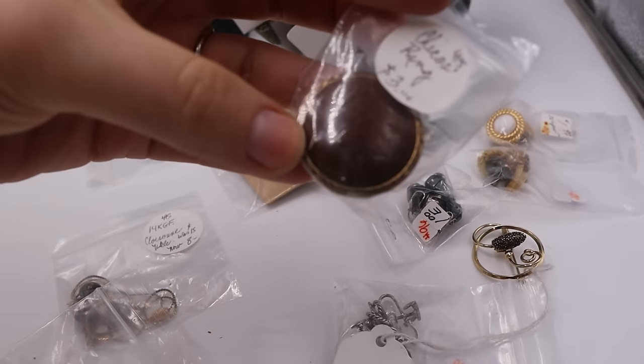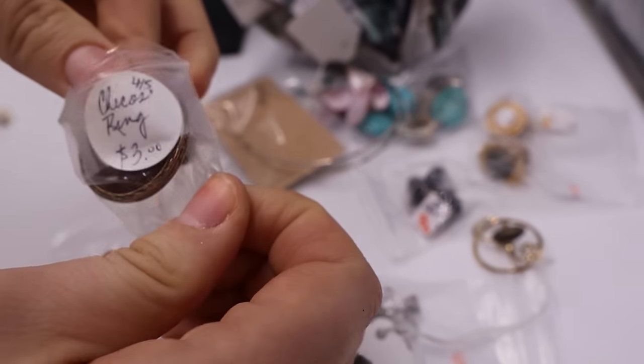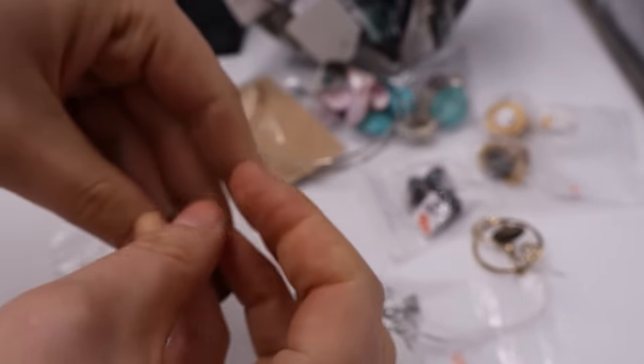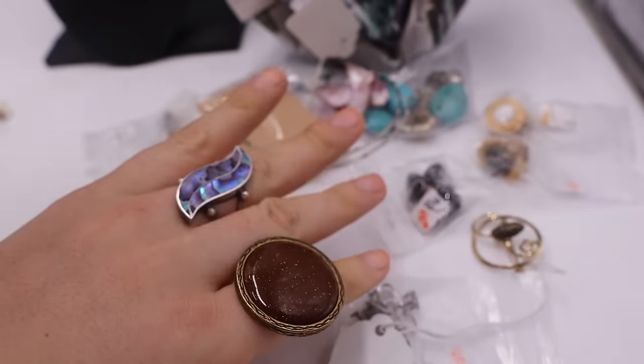We have the Chico's ring. Yes, yes, yes. It looks like there's goldstone. It's a goldstone Chico's ring. $3 with 25% off. This says Chico's right there. And I actually don't have a Chico's close by me. It looks like it could be adjustable.